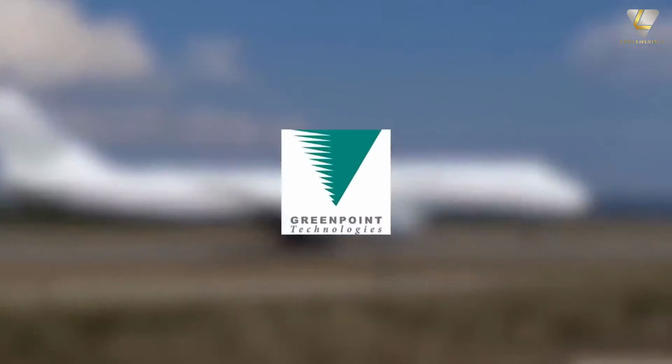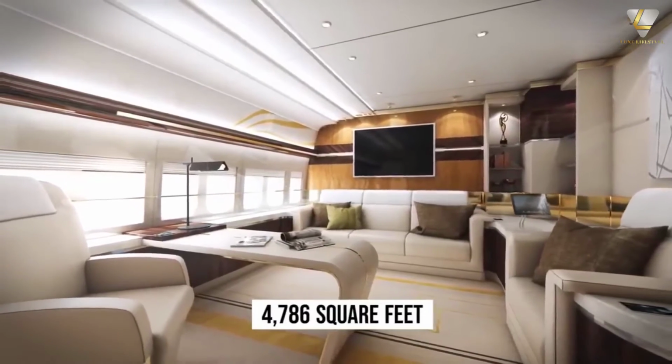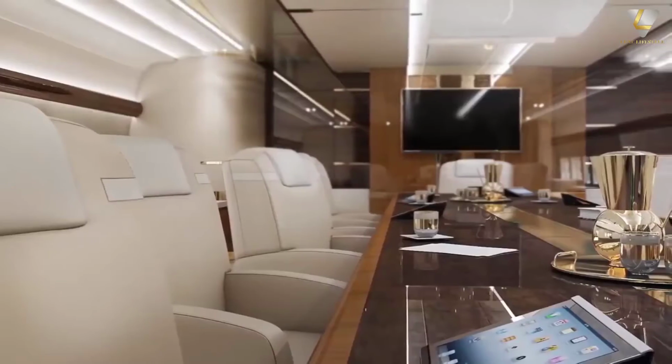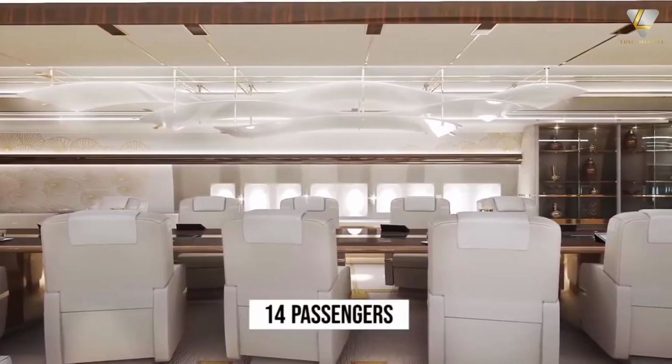The recent craft, designed by Greenpoint Technologies, made use of the 4,786 square foot interior to include a stateroom, 3 large lounges, an office, and a huge dining room with a table that seats 14 people.